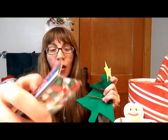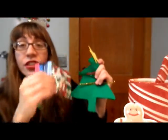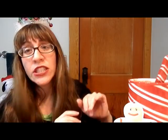And I even bought these pom-poms. And let the kids go crazy with some glue. That's how you handle that. Give the kids a load of glue and just let them run amok. If you're willing to deal with the mess, they'll be out of your hair for at least 2 minutes.